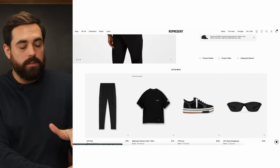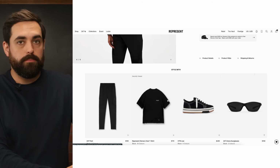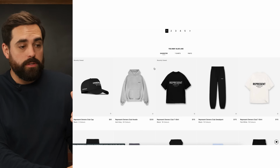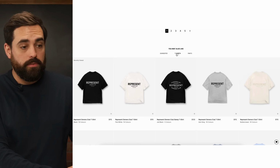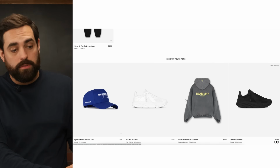Something else that I would like to highlight here on the product page, and something that I make sure to mention in a lot of my videos, is they have sections like this within this product page where they're showcasing how you can maybe complete the outfit with this product. They have reviews, then they go into you may also like, they have suggested, they have t-shirts, they have pants, they have multiple rows of products, and then they have the recently viewed.